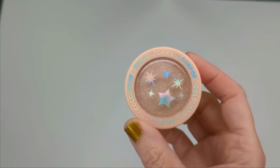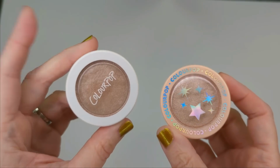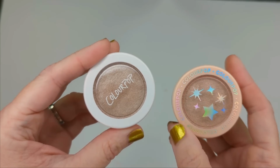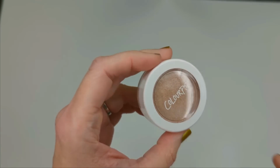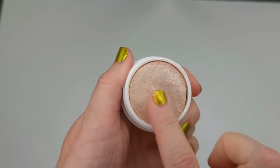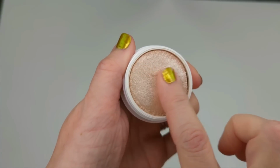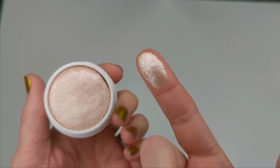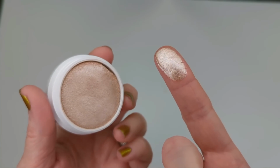Next up, let's check out the Flexitarian highlighter. So I actually already have this. I just got it. I showed it in last week's haul, so I'm not going to open this one just yet. I'm going to open this one and just show you guys what the color looks like. This is one of my favorite highlighters. I've repurchased it countless times. I love that it's a cream because it just looks really nice on dry skin, and it has a gorgeous amount of sheen to it without being glittery.